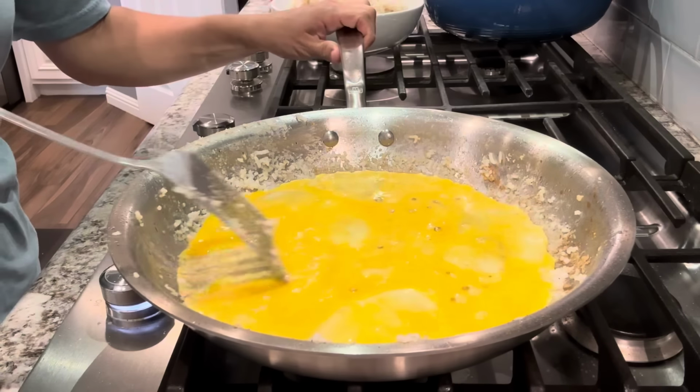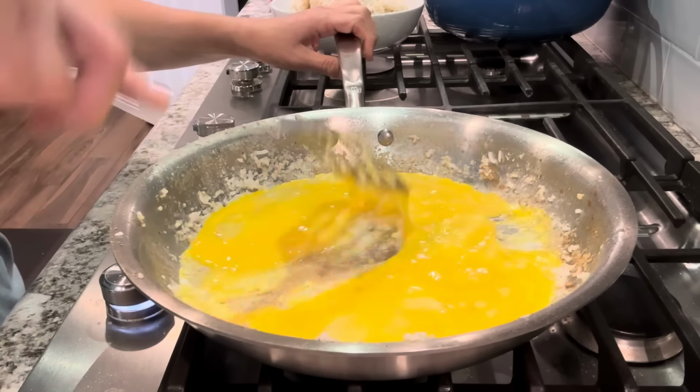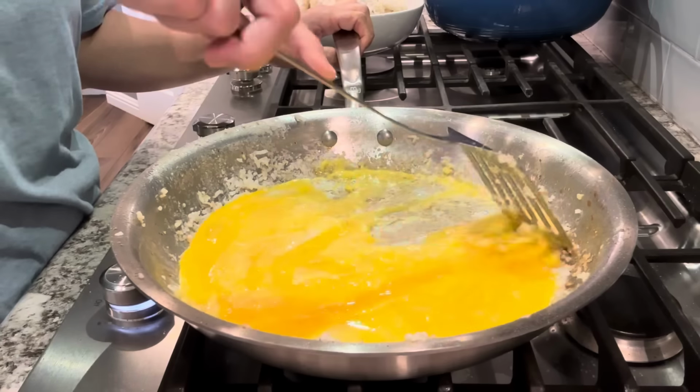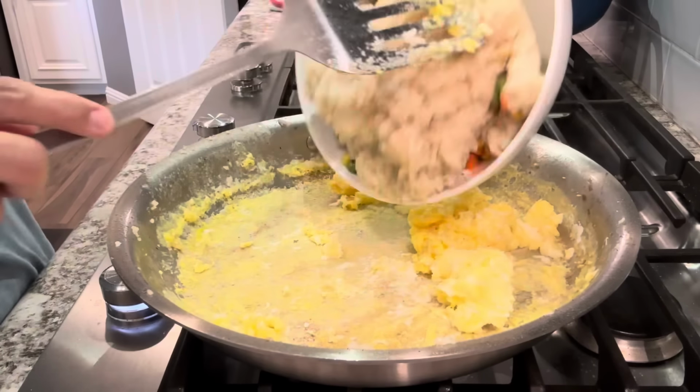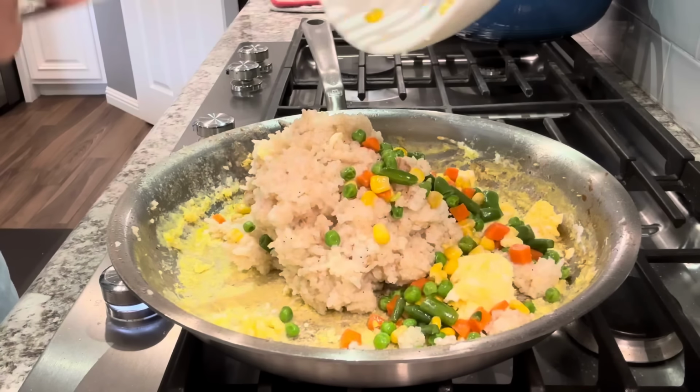and then you can crack your eggs in the center and scramble those up. At this point, just push the eggs around until they are nice and cooked through and scrambled to your liking. They're going to continue to cook a little bit with the rest of the ingredients when you add them back in, so just keep that in mind.